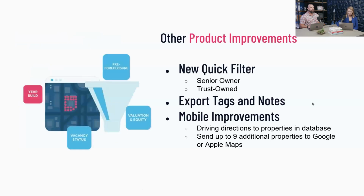And then I'll throw it back over to Amy in a moment to look at a couple of these new quick filters, including trust owned, which I believe Daryl asked about. But you can also get your tags and notes out of BatchLeads now. And then the mobile improvements, we'll come back to that in a moment, but I want Amy to show where the new quick filters are.